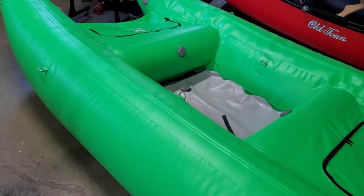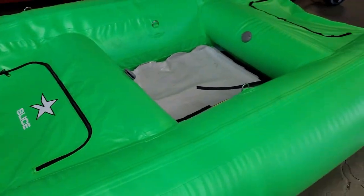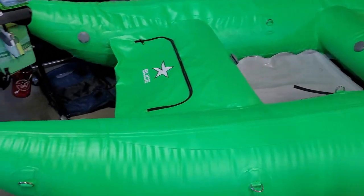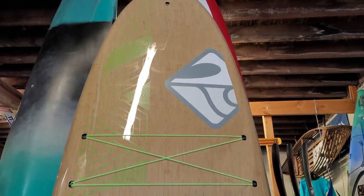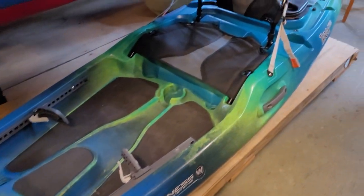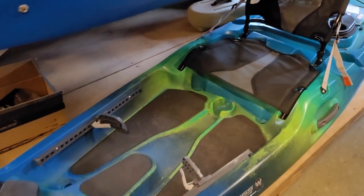I got this big guy here. I don't really know too much about it. Obviously, it's a whitewater raft, but that's pretty wicked looking. I'm sure that'll go pretty quick. Paddle boards. I got paddle boards marked down. That's a nice looking one. Got a Wilderness Targa 100 here. Nice little 10-foot fishing / recreation boat.